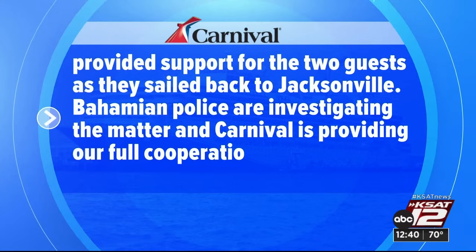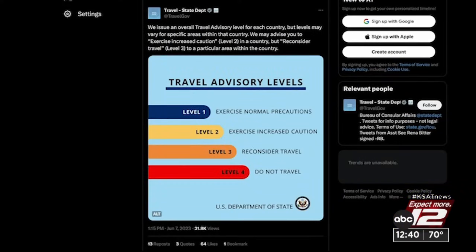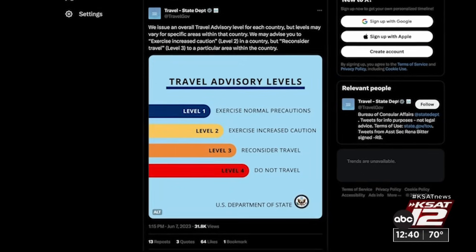Bahamian police are investigating the matter and Carnival is providing our full cooperation. Once again, that was ABC's Eva Pilgrim reporting. Now, the story did mention travel warnings, but didn't explain exactly what they meant. So here's a quick look at those guidelines.